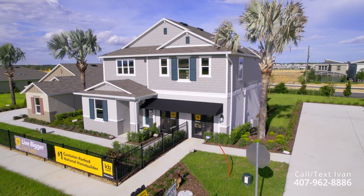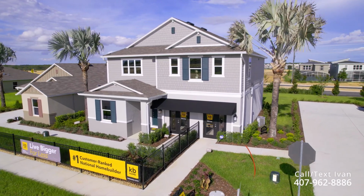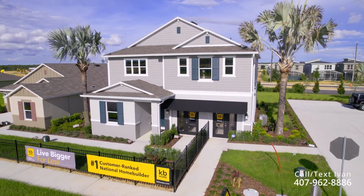And so the house behind me is the 2387. Floor plans here are named by the square footage of the floor plan. So this is a very nice size 2-story home.